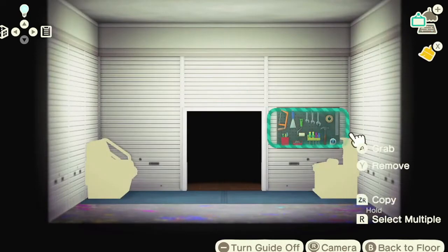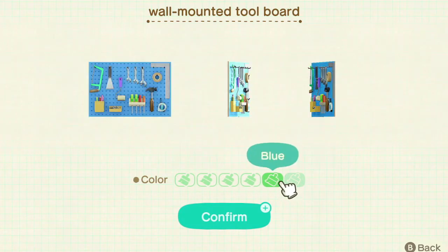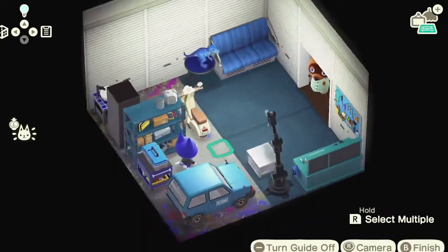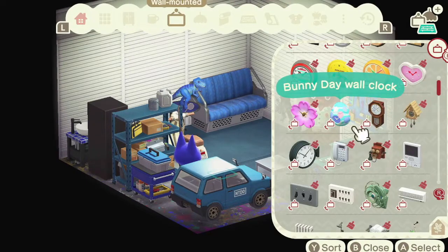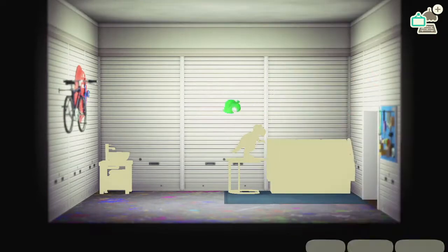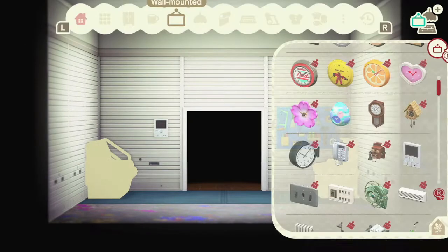Okay, that's done. I'm going to change his wall. I'm going to put something appropriate for his workshop. Of course, something blue, some gears, or something suitable for him for sure. Okay, maybe not a wall-mounted phone, but maybe an intercom monitor for his safety, because this is a workshop, right?